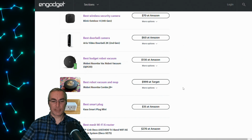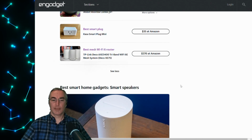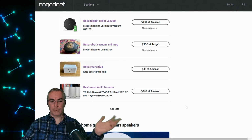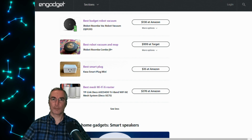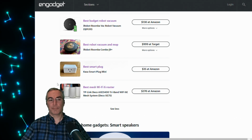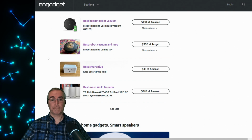So the best smart plug is the Casa Smart Plug Mini. Those are the ones that you can actually remotely control, which I think is brilliant. And then TP-Link Deco. I wouldn't put TP-Link stuff in my network until further notice. They're not allowed in certain infrastructures, although nowadays, I don't know. Anyway, let's keep on moving. Sound good? Sounds good. By the way, do you want any of these?